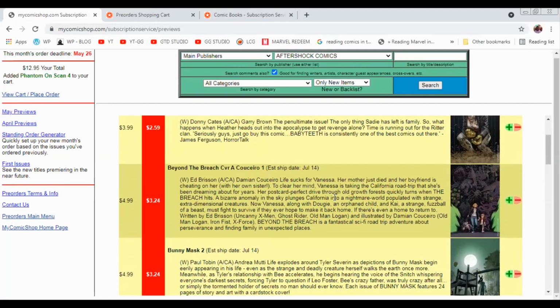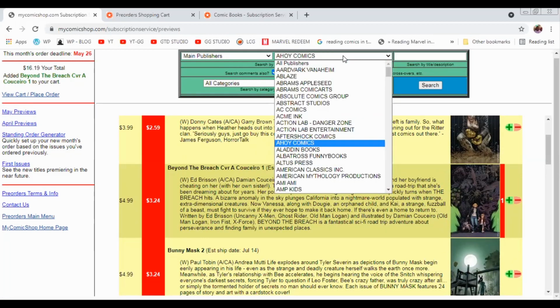What was the other one? Do I want Breach? Beyond the Breach. I'll add it for now. And I'll revisit it later. Just in case. So also, by the time you see this, I will have submitted my order. And I will usually just add all the stuff that I know I want, and then anything questionable, like Beyond the Breach, I'll add it.